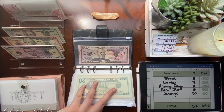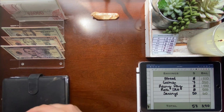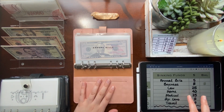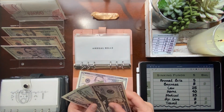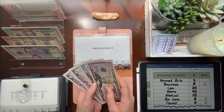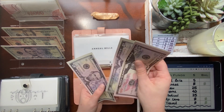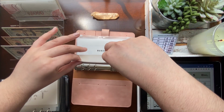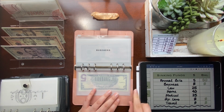Perfect. Alrighty, so that is it for our expenses and our savings binder. So we will move along to our sinking funds, starting with our long-term sinking funds binder. For annual bills, today is going to be getting its usual $5. This is basically just for my car registration, as well as my Planet Fitness membership, and they do a yearly fee. So now in here we have 50, 70, 75, and 80. $80. The goal in there is 100. So we are getting there.